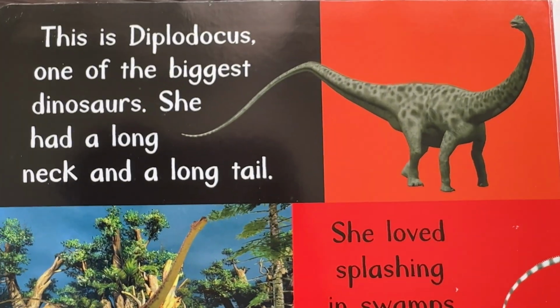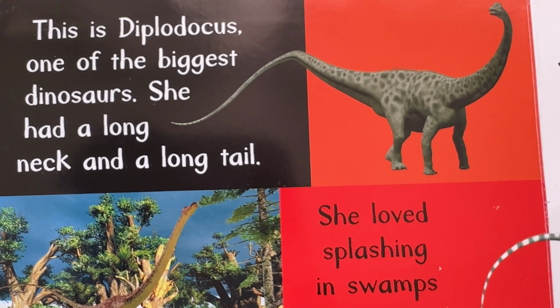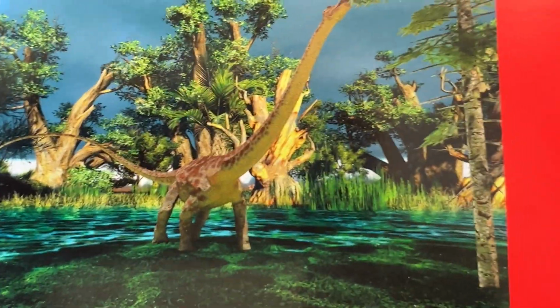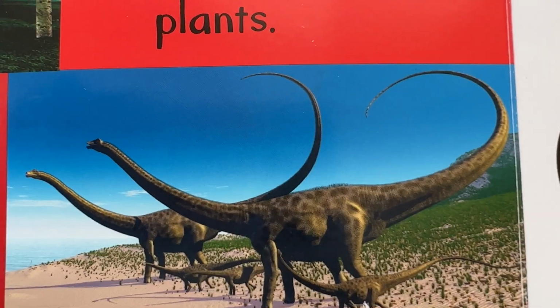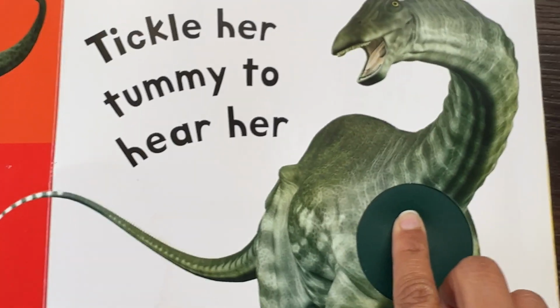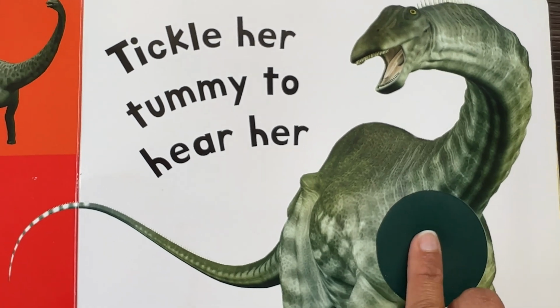This is Diplodocus, one of the biggest dinosaurs. She had a long neck and a long tail. She loved splashing in swamps and eating plants. She's a plant eater. Can you growl like Diplodocus? Tickle her tummy to hear Diplodocus growl. Listen.